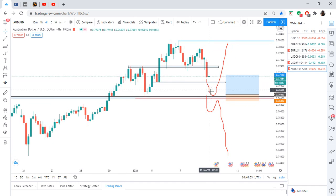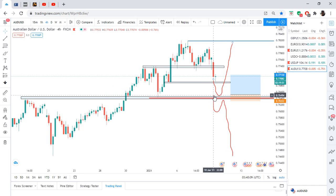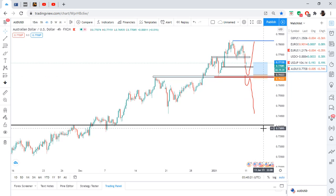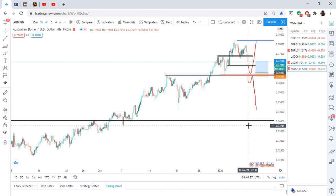So there are two possibilities that I'm looking at here. Either it's going to break through here, come here, retest, hit here, and respect this support and go back up, or it's going to break through this support, which is going to turn into a resistance, retest it, and go back to the downside to this 0.74 area here, which I'm also very confident about, guys.